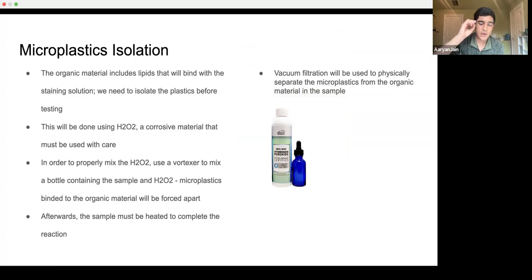This means that when we would put it under a microscope and look at the sample under certain types of light, the staining solution would bind to these lipids and then glow. So we would then mistake these lipids for microplastics. So we need to remove the fats or lipids from the sample before we put it under a microscope.